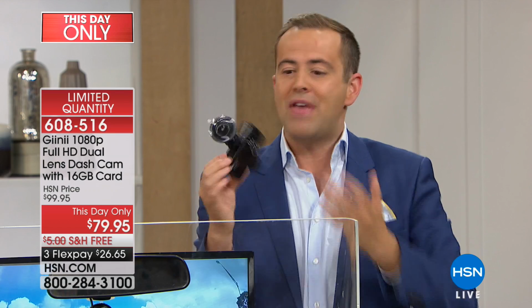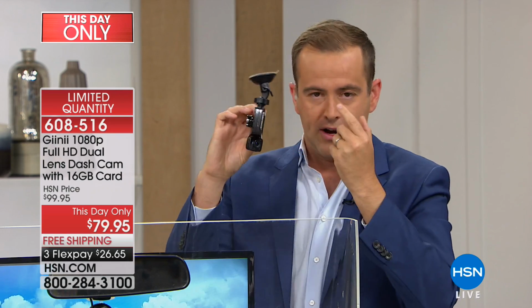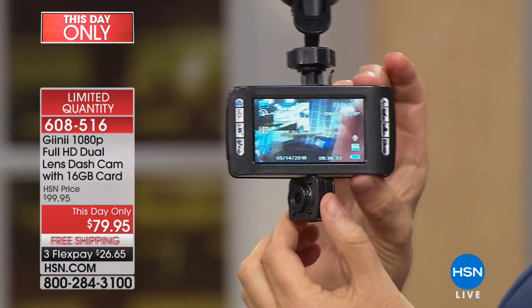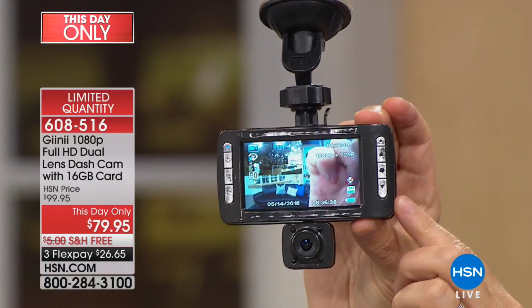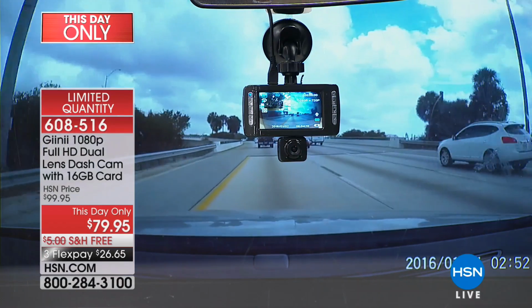The reason I would pounce on this is that we sell dash cams day in and day out for $50, $60 on HSN all the time at that price. But they're the good standard ones. For the dual lens, where you're recording front and back, they are a lot of money, which is why typically we don't do them. Justin, to have that flexibility and capability is a game changer, and at this price is unheard of. It absolutely is.